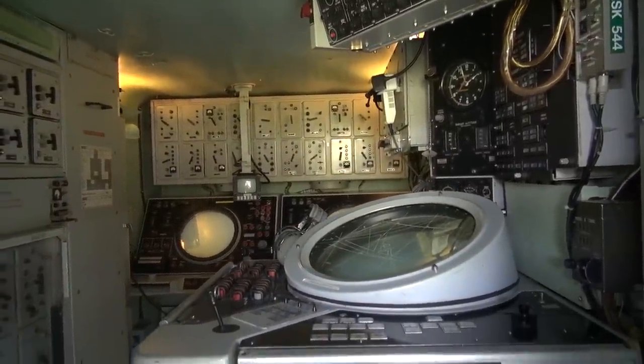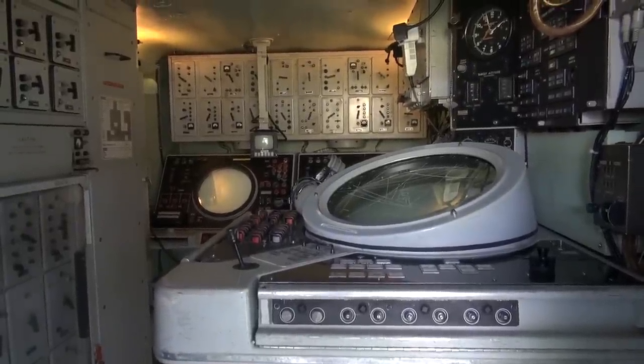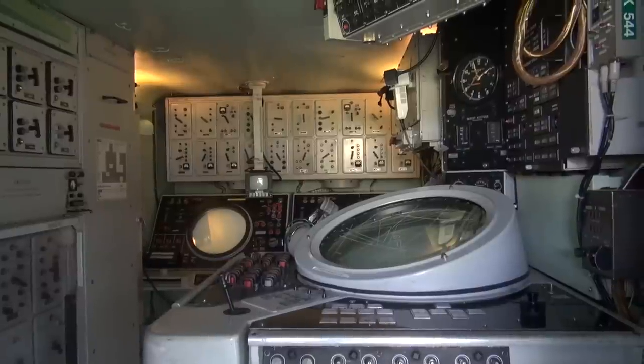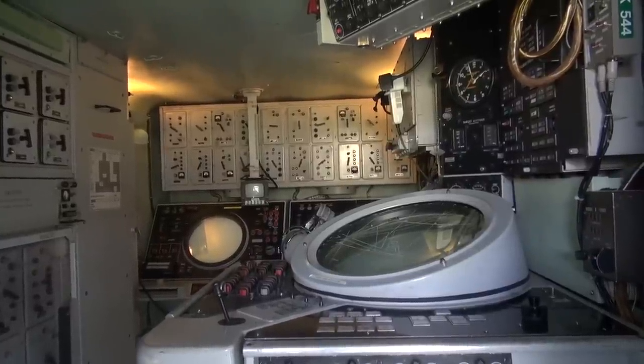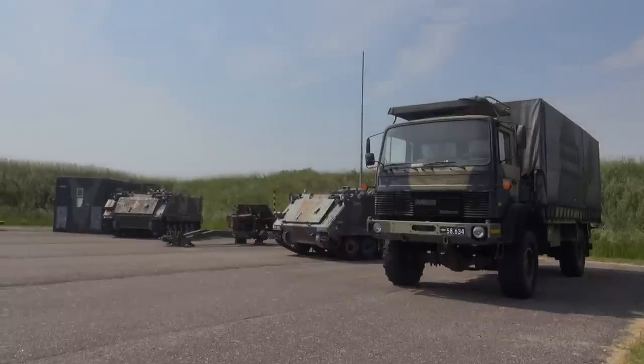And it's interesting to see, if you look at this, Cold War is really not that far away, and how much technology has changed since. Although this will probably last longer than most of the modern electronics we're using today.